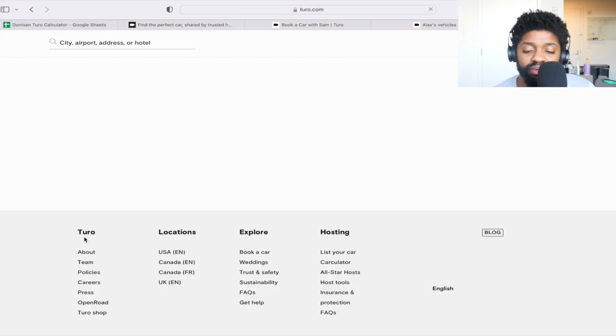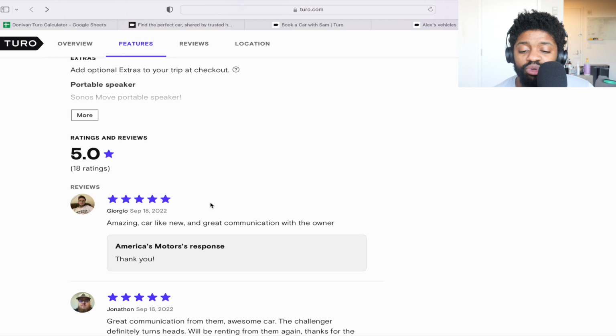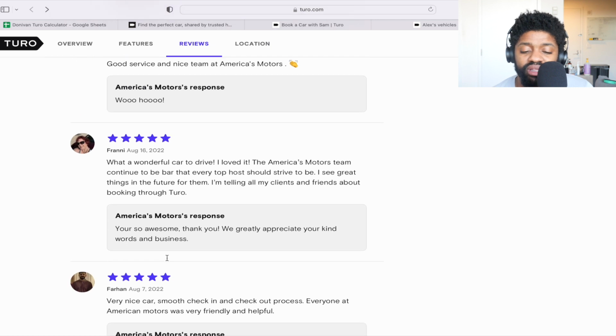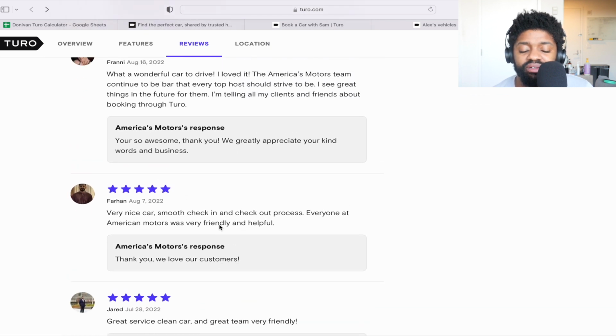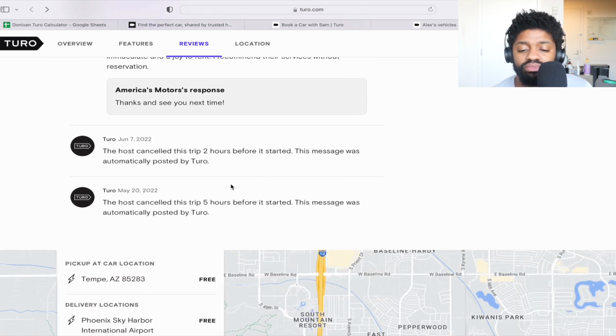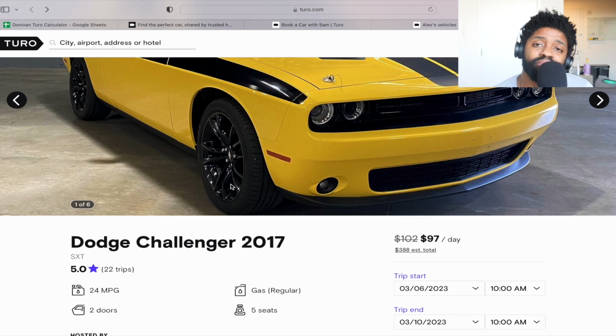4,000 trips from America's Motors. Godly. They must be a rental car company. That is crazy. This car was booked September 18th, 4 days ago. Then September 16th, then August 20th, August 16th, August 7th. So in August it got booked 3 times. In July it got booked 3 times. Oh, yes. He got this car in May of this year. So from May to now, this car has 22 trips. May, June, July, August, September. That's 5 months, so it's about 4 to 5 trips per month for this car.